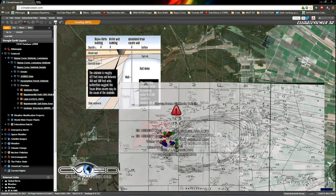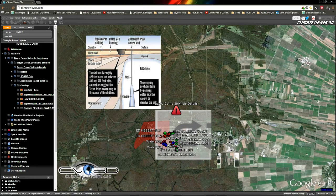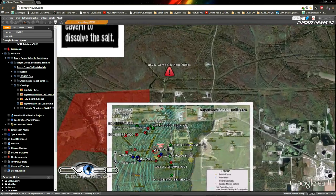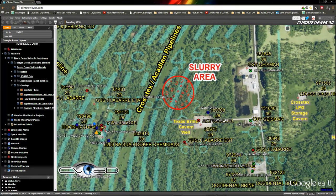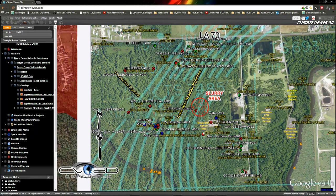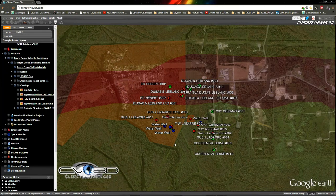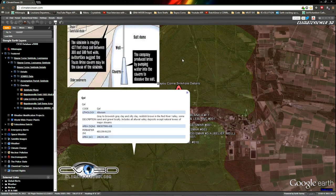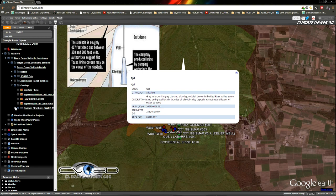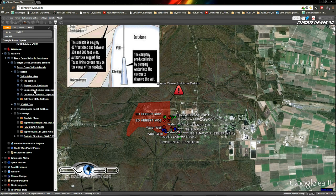Real quickly, before I cut it off, appears the LiDAR link is not working. This came from ArcGIS. I'll have to fix that later. Salt dome map. This is another map. It's an overlay that was put out by the government. It's got a lot of interesting details on it. And then finally, what the dirt's made out of around it, and I happen to find this.